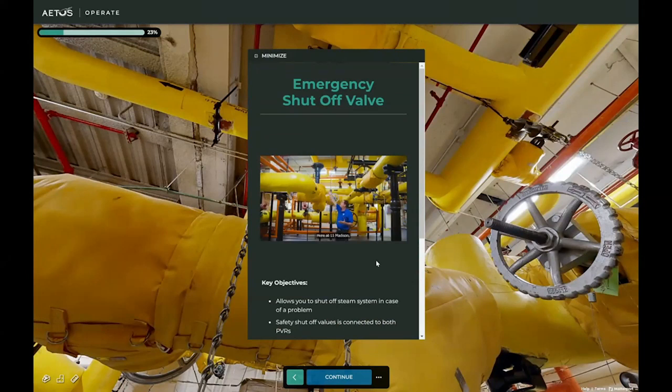Here at 11 Madison, we have a safety shut-off valve that is on the inlet, the high-pressure inlet to both PRVs here in the steam room. So there's a solenoid valve to the air. It's a pneumatically controlled globe valve, and there's a solenoid valve tied to the pressure switches that measure the pressure downstream of the PRV stations. So at any time, if there's trouble in the steam system downstream, we can go, if we can't come in the steam room, there's a breaker panel that we can kill the power to the solenoid.